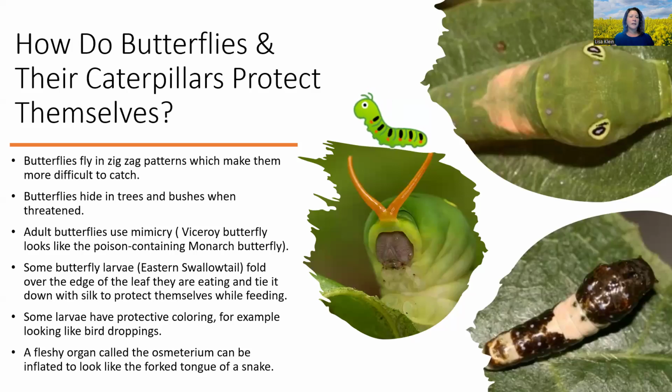It's really hot. All right, so how do butterflies and caterpillars protect themselves? So a lot of it's going to be camouflage. They want to look big and scary. You can see that one in the top right looks like it has eyes. It doesn't have eyes. It just wants you to think it has eyes. That's basically mimicry right there. They're trying to mimic something.